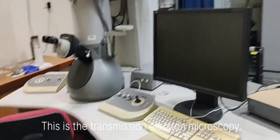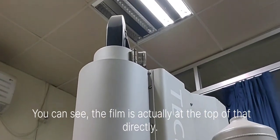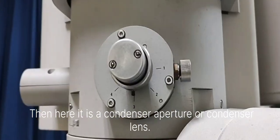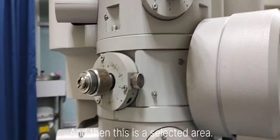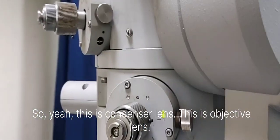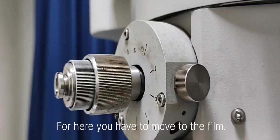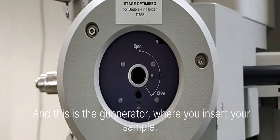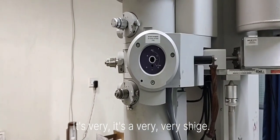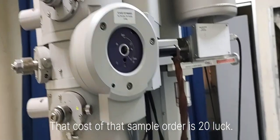This is the transmission electron microscope. You can see the filament is at the top of that. I use a LaB6 filament. Then here is the condenser aperture or condenser lens, and then this is selected area diffraction. Sorry, this is the condenser lens. This is the objective lens. Here you have to move the beam, and this is the goniometer where you insert your sample. It's very tricky. If you make a little mistake, you can lose 20 lakhs. The cost of that sample holder is 20 lakh.